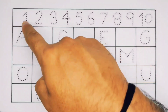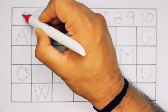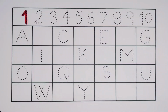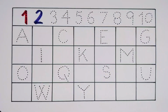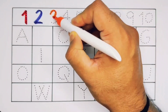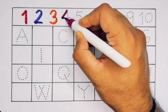Now let's learn the numbers counting 1 to 10 and alphabet A to Z. 1. Number 1. Next, 2. Number 2. Next, 3. Number 3. Next, 4. Number 4.